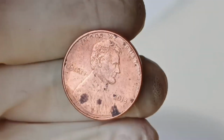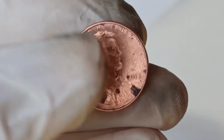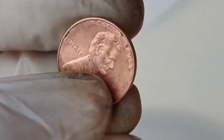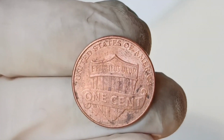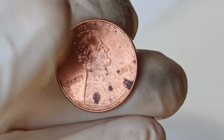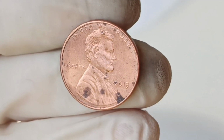The shield represents the strength and unity of the United States, with 13 vertical stripes symbolizing the original colonies. The ribbon across the shield reads E pluribus unum, meaning out of many, one. The 2013 penny carries on this proud tradition, highlighting the nation's unity in the face of adversity. At first glance, the 2013 penny appears to be just like any other penny in circulation, simple, small, and easy to overlook. However, there's much more to this coin than meets the eye.